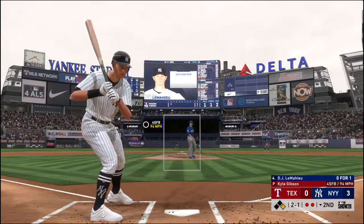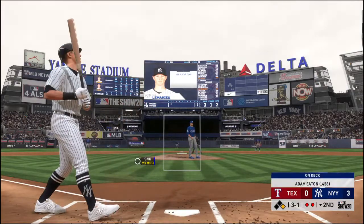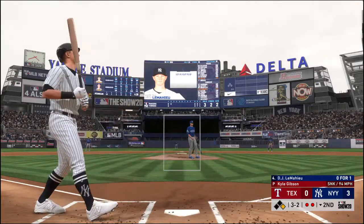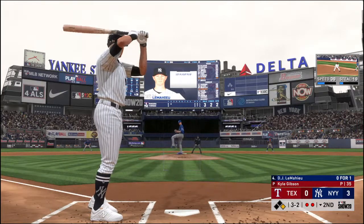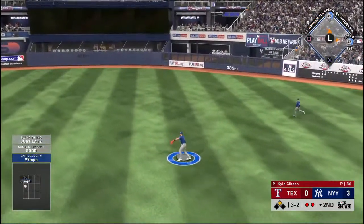2 balls and a strike to the Yankees first baseman. Won't go after the 2-1 sinker, and it's 3 balls and a strike now. The 3-1 pitch. Good spot for an RBI. Put the ball in play with the runner in motion. He could score all the way from first. Hit hard back up the middle, and that finds its way through for a base hit.